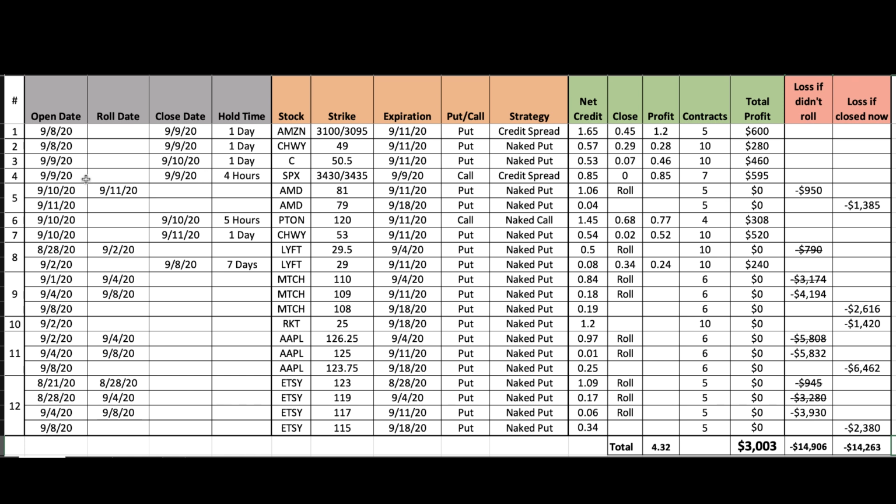And then also on 9/9, I did a 0 DTE trade in SPX. So it was expiring on 9/9, that same day. I sold the 34.30, 34.35 call credit spread. I received a credit of 85 cents. And I let it expire worthless, so I did not have to pay to buy it back. So I got the full credit of $595 total. I did 7 contracts.